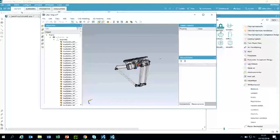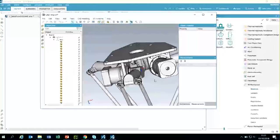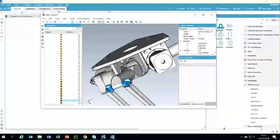So what I will do now is I activate the 1D modeling part, and I will import two bodies. The first one will be this one, and the second one the long bar here. Of course these two bodies are connected here with the pivot, so we will also create the pivot. First I select this first bar.